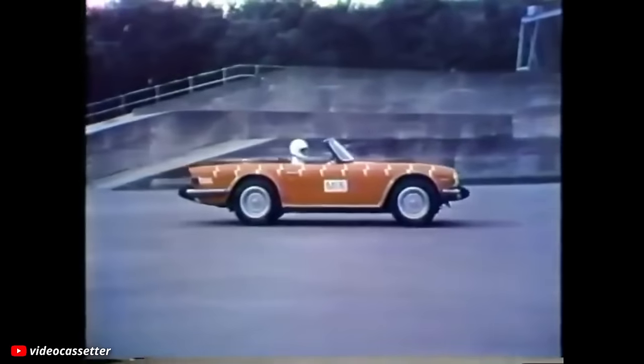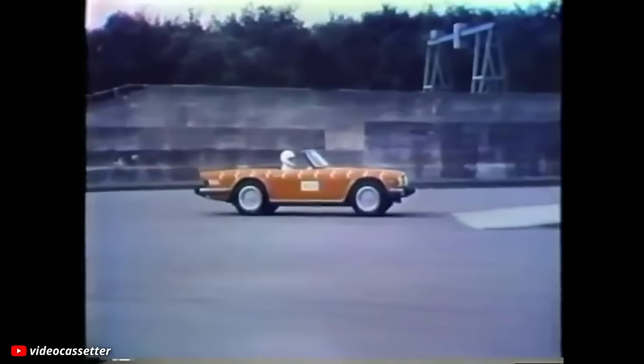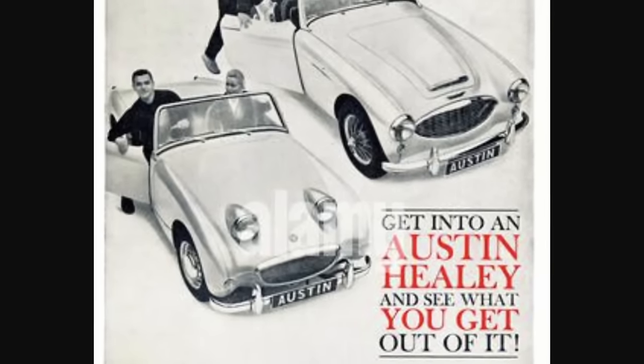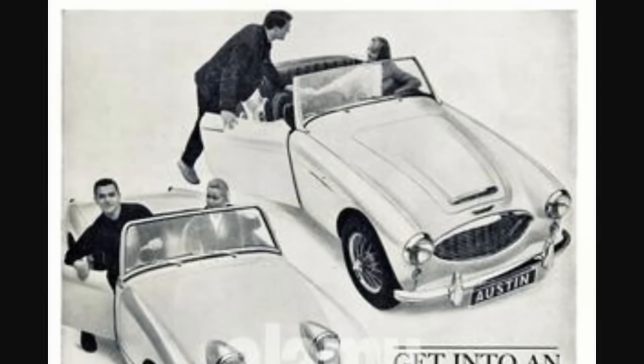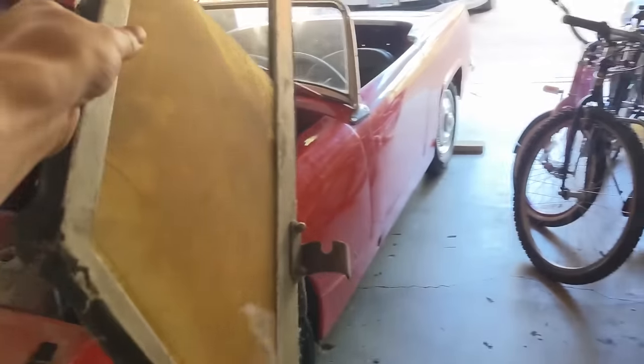In a recent video of mine, about two people or so didn't like that I called the Triumph TR6 a Roadster, because the old English understanding of a Roadster meant a two-seater, open-top sports car without roll-up windows. Essentially, Roadsters had these sort of clip-on windows. And of course, I've heard this notion, and actually my Mark 1 Midget would fall into that category.